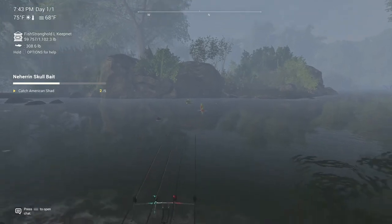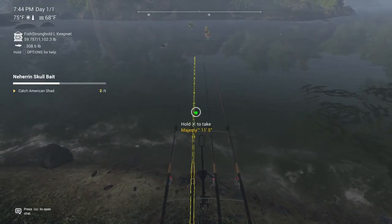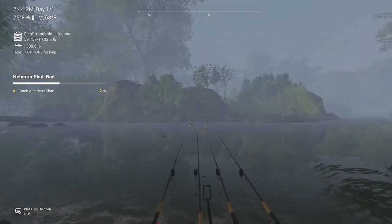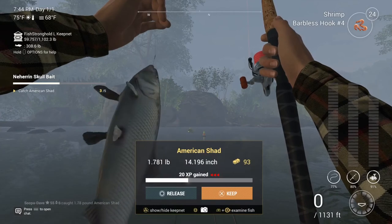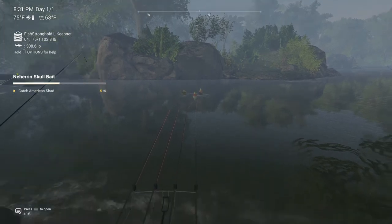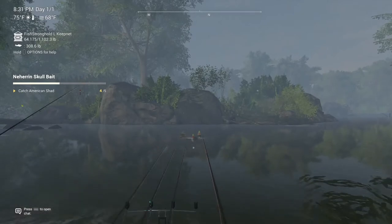For the shad that you're going to need, shrimp on a one-aught hook, and your depth will not matter a whole lot, it doesn't seem. But I did between 20 and 40 inches, or 50 and 100 centimeters for our metric friends. Across from the rocky blue, at the very left side of the map, there's a big rock you just throw into the middle of the river. They're kind of slow, but you will get them.